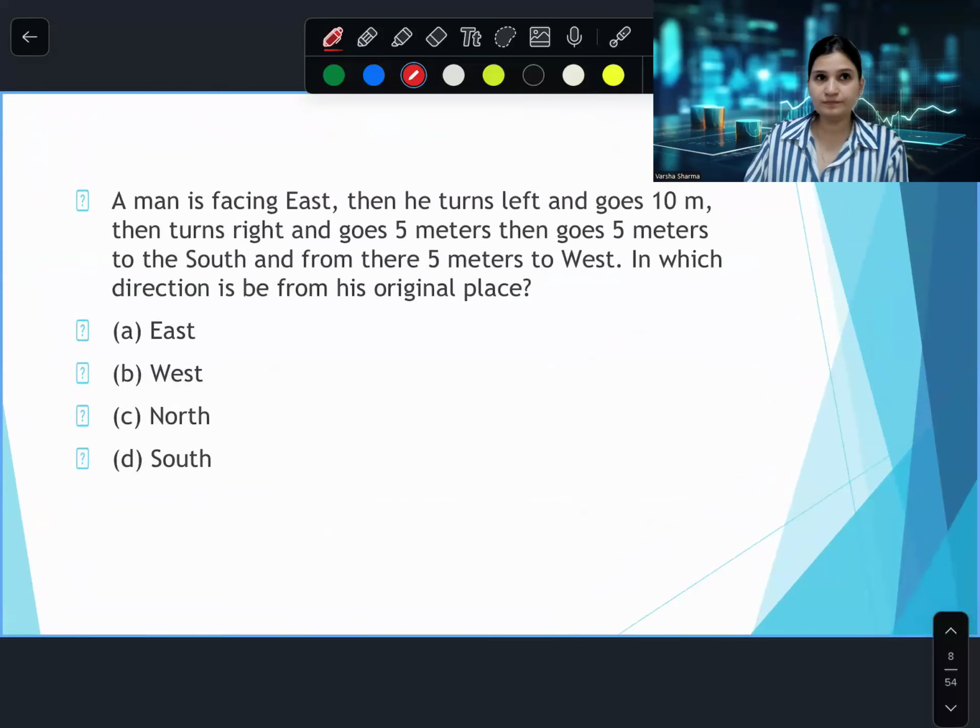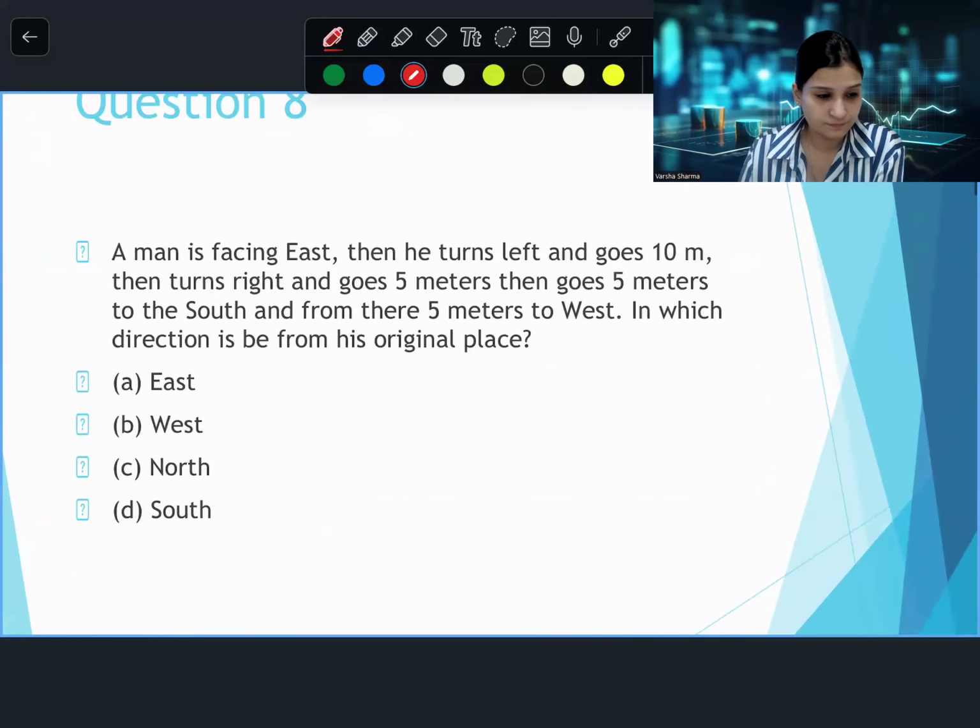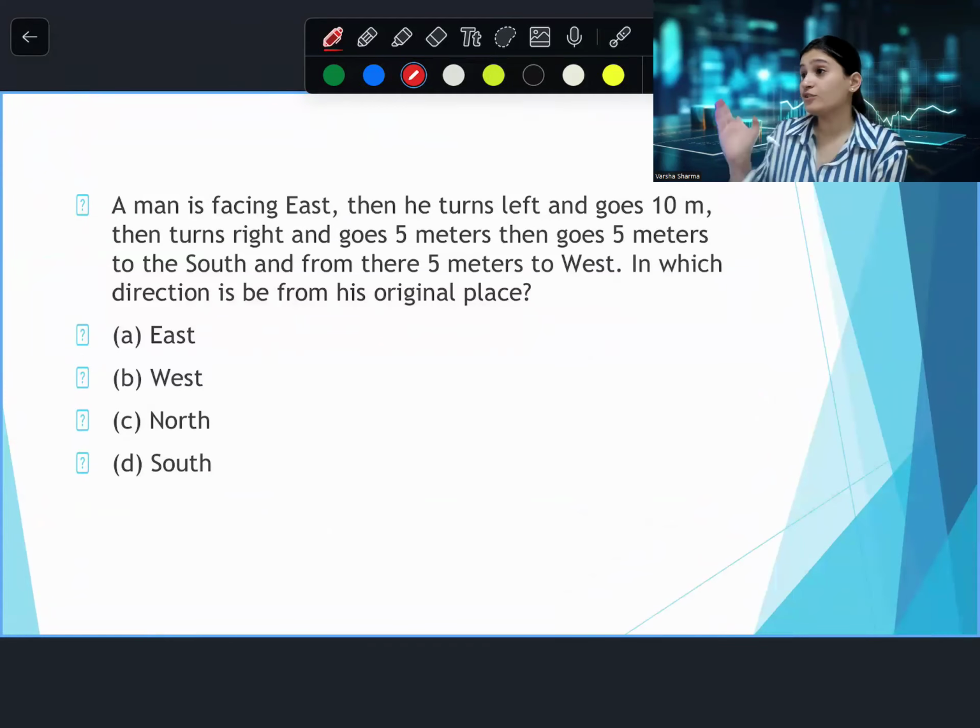Question number 8. A man is facing east. The man is looking in the right side. He turns left from here. If he is looking here and he turned left, that means he is looking in the northern side now. He was earlier looking in the eastern side, then he turned left.